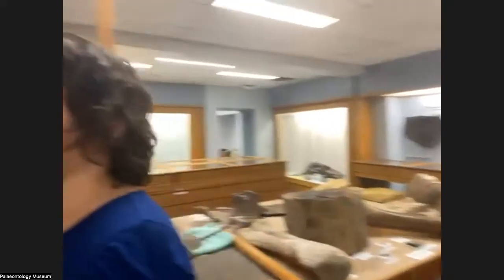Okay, so my museum, when you come to visit, is organized life through time. So over by the door, you're going to see the oldest fossils in the collection. As you wrap around, you go younger. And today we're going to start with the oldest fossil in my collection.